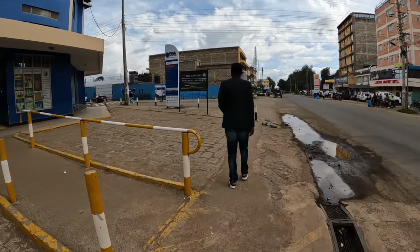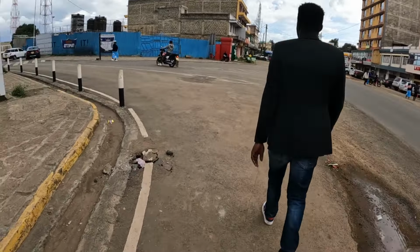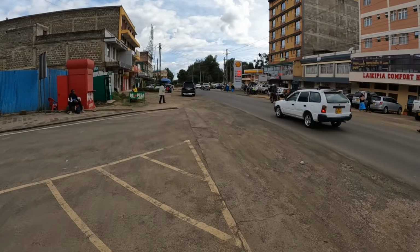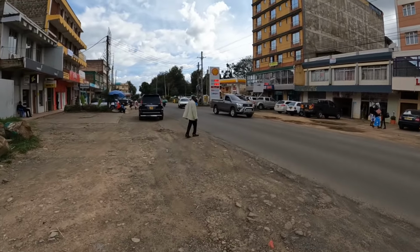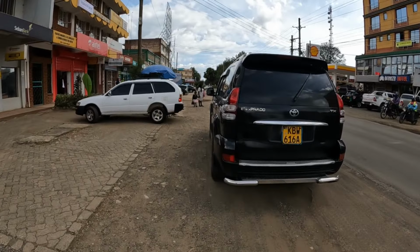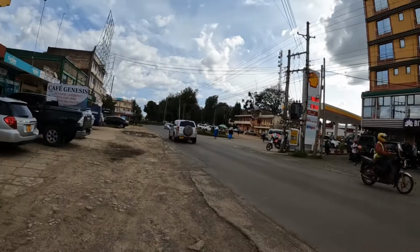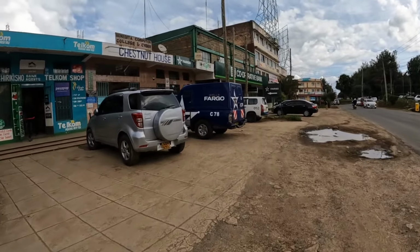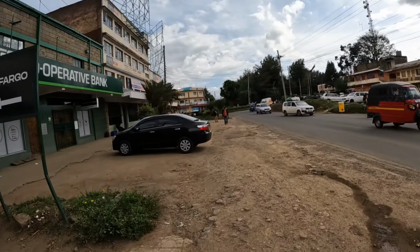Welcome to the channel, welcome to my hometown. We are pushing. Today is Saturday, the weekend here, and this place being a tourist place, you'll find very many people with vehicles doing their weekend stuff in this town. So my friends, come along with me as we explore and as we keep building and pushing Villa Found. Slowly.